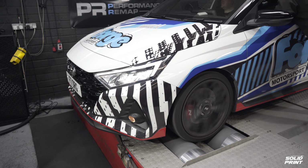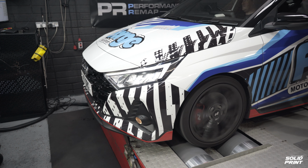We're going to continue getting in more vehicles to develop and continue producing top tier parts. So we've still got a range of vehicles we're looking to get in for 2023 that we're really excited about. So watch this space.